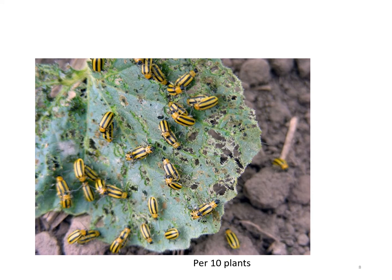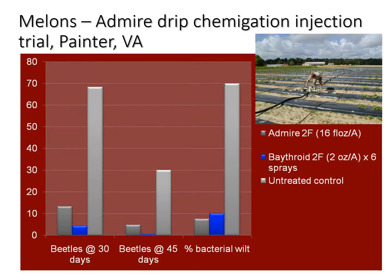The slide here shows why it works so well, and that is because beetles will aggregate on plants, and it is very difficult to spray them with a foliar, as we had first talked about. But what if you kill those first beetles that land on the plants? Well, the best way to do that is with a protective systemic insecticide that the plant will take up.